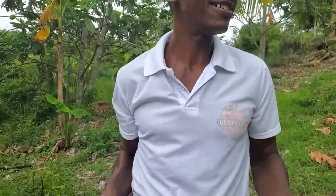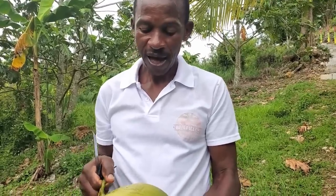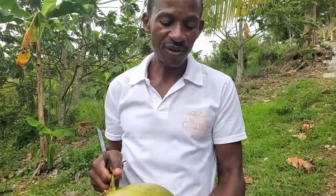In Jamaica, it is believed that if you have high blood pressure and you want to reduce it, you could do that by having fresh jelly coconut water with a bit of lime juice applied. That's supposed to help lower your blood pressure.